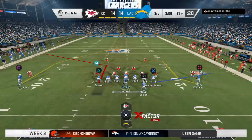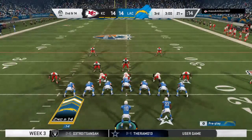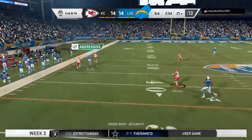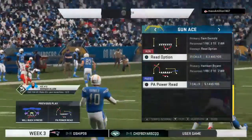So the first play of the drive lost 4. Now they'll look to move it forward here on 2nd and 14. A play fake, and it's Darnold. He's going to fire one deep left sideline. And he gets this to the other side of midfield across the 45 before going out.